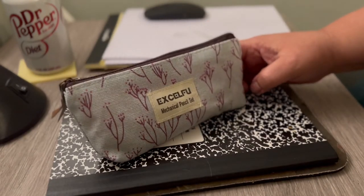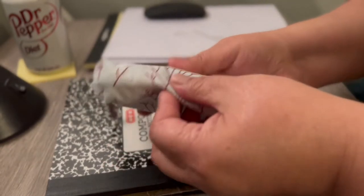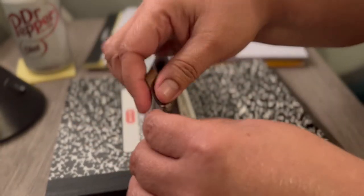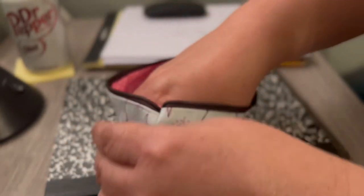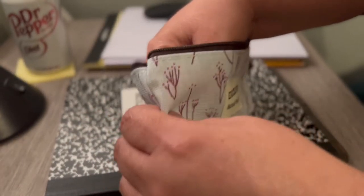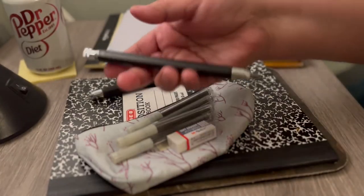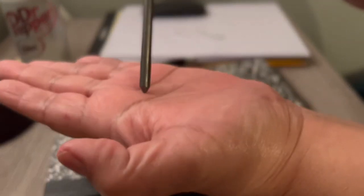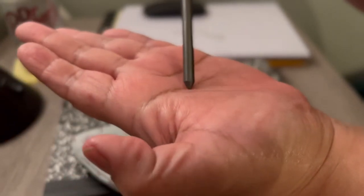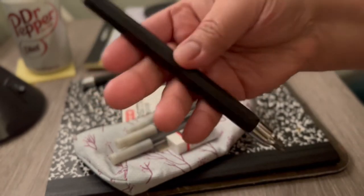It's a EXCELFU mechanical pencil set, and it comes in a little cloth bag, which is very nice. I mean, it's a real cloth bag with a little zipper, and it's pink polka dots inside. But look at these. I'm so happy. Look at this giant mechanical pencil. Look at that. It's huge. It's very nice, very heavy.